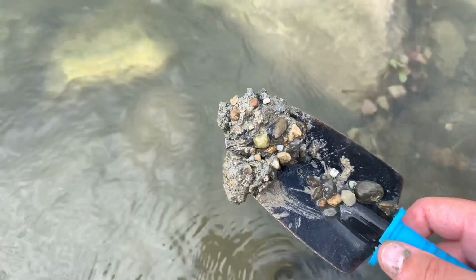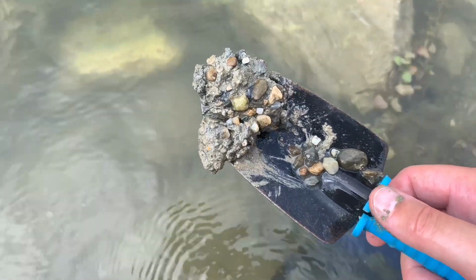Every scoop I get is clay, clay, clay. Usually a good sign, but not if you're alone and not a lot of time. So I'll try to get some material in my pan, and I will be back to show you guys what's inside.